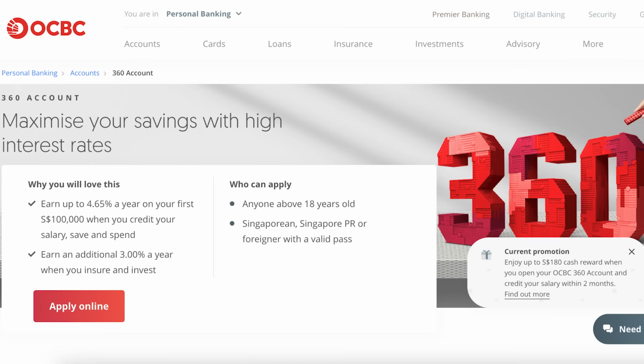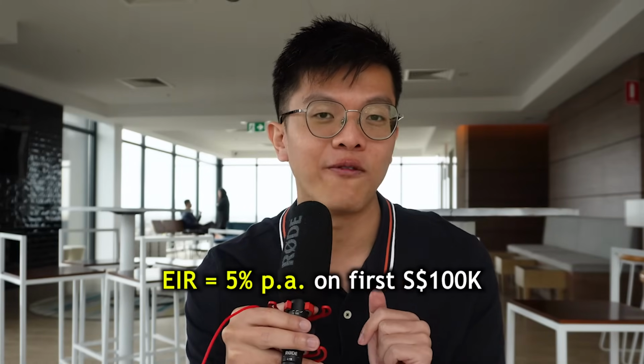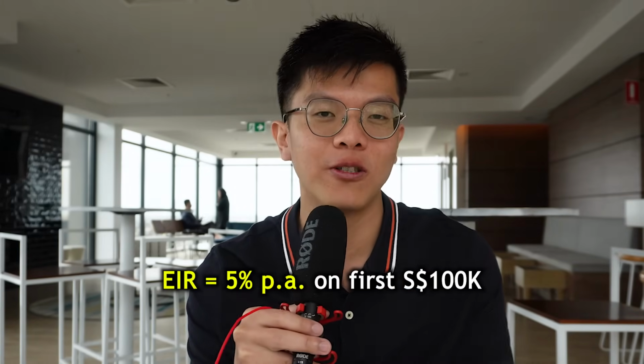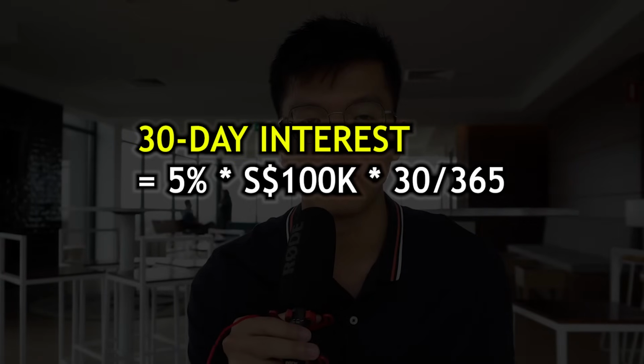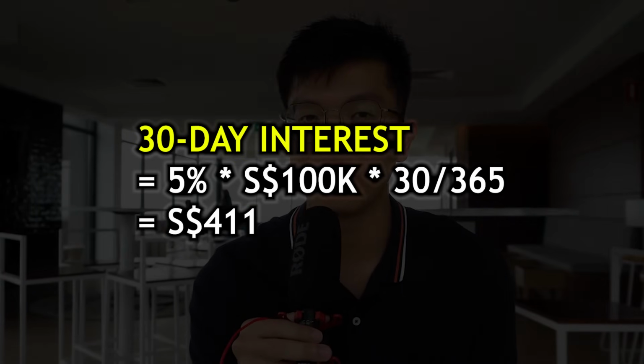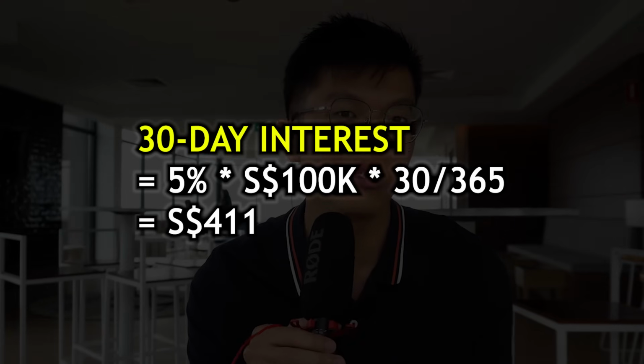Now, the last low-risk passive income strategy I will talk about is the high-interest savings account. And I know it's not really fully passive because there is some work involved, specifically in the spending, the saving, and the salary credit. And 2 of such accounts that are more popular on the market right now are the UOB One account or the OCBC 360 account. The UOB One account will give you an effective interest rate of 5% on your first $100,000 of savings when you make a minimum spend of $500 on the eligible cards, be it credit cards or debit cards, and also credit a salary of $1,600 every month into the UOB account. And over a 30-day period for $100,000 savings at 5% effective interest, you can get a total of $411, which is pretty sweet for passive income.